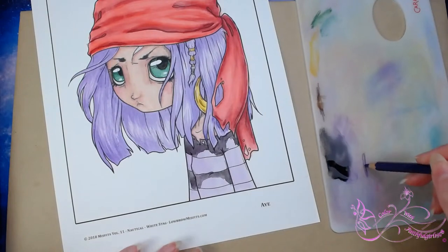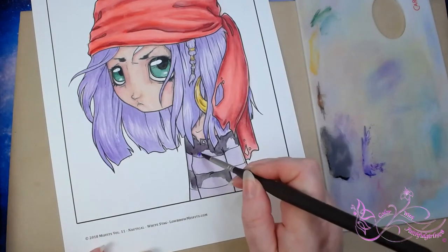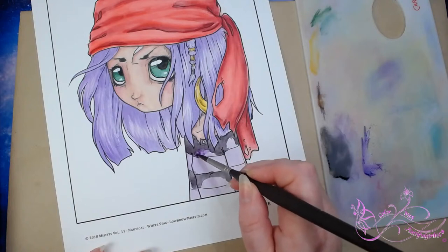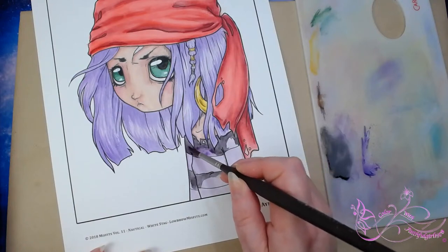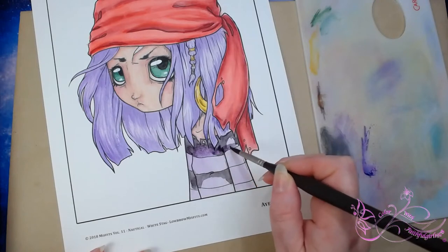I'm going to go back with mauve and just blend a bit of that mauve into that black there, making it a little bit lighter in that section.